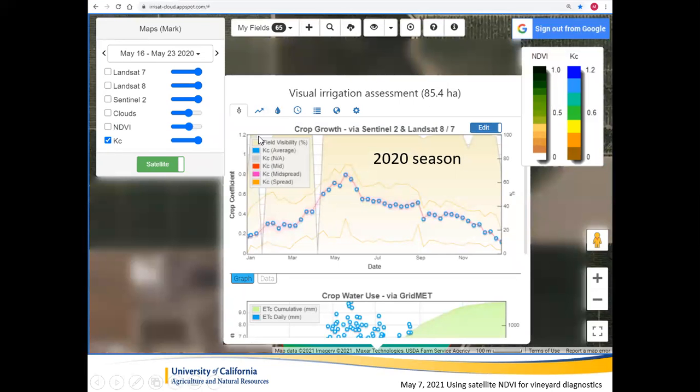So again, we bring up the same chart over the 2020 calendar year now. And the pattern here is interesting. So we see here in the spring, the rapid increase in the grapevine canopy reaches a maximum of about 0.8 here. And I should point out, this is a wine grape vineyard in the San Joaquin Valley. And then after it reaches this peak value, it diminishes very quickly to a much lower value, something about 0.55. That's a big change in a short period of time. It is then maintained at about that level and then drops off again rather abruptly here around harvest time.